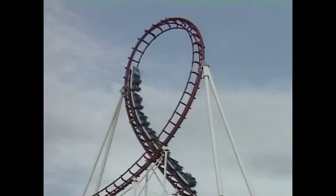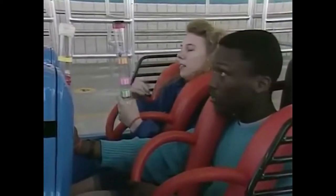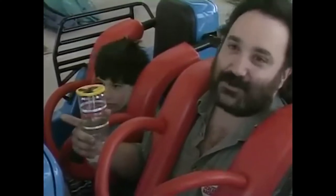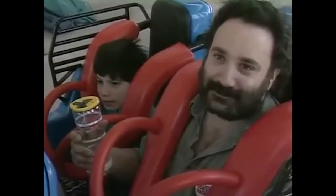We made it easier for us to see by slowing down the action. Entering the loop, there's a force 3.5 times greater than normal gravity pushing them into their seats. Even when upside down at the top of the loop, they're being held into their seats by a force 2 times gravity. So at no point do they really feel as though they're upside down. Didn't have a sensation of being upside down, except for the visual sensation of looking upside down.